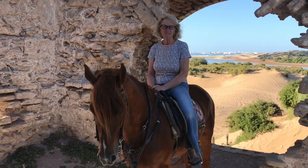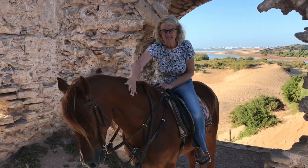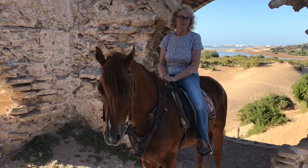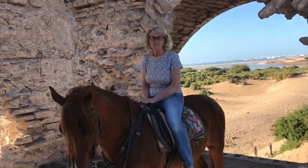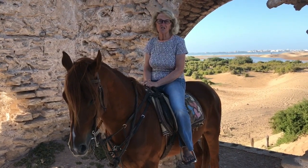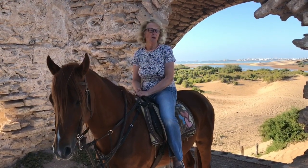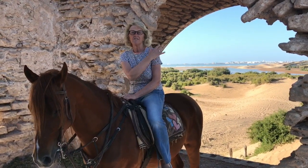So this is my last day in Essaouira, and here I am on the lovely Salomon, and we're here in the ruins of the Palace Sultan. So this was built, I don't know how long ago, by an architect who then sold it to the governor of Essaouira. So some of the important decisions, the lawmaking decisions in Essaouira, were taken in this building. Hopefully you can see behind me the beautiful view, maybe the beach and the ocean.